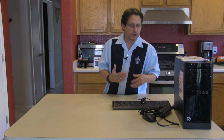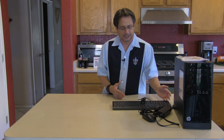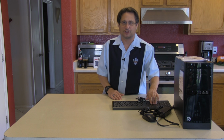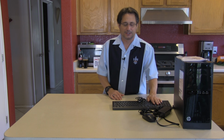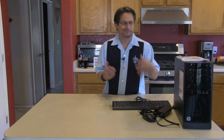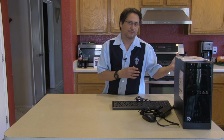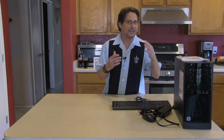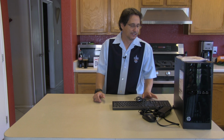I'm slightly amused they don't include speakers, because they could have included a set of $5 speakers. They promote how the keyboard has volume control buttons for speakers, but they don't give you any speakers. But they do give you the keyboard. Apparently, they think you're probably already set with speakers. And apparently you've already got a monitor, because that's not included either.